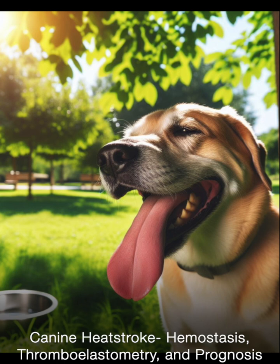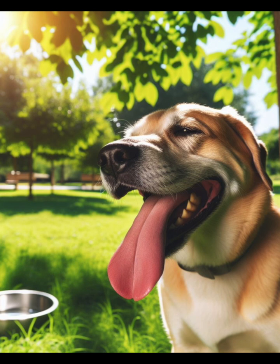Despite our best efforts with whole-body cooling and intensive supportive care, heat stroke in both humans and dogs remains highly fatal, with mortality rates sometimes exceeding 50%. Improving the outcomes for these patients hinges on early diagnosis, the identification of secondary complications, and prompt intervention.